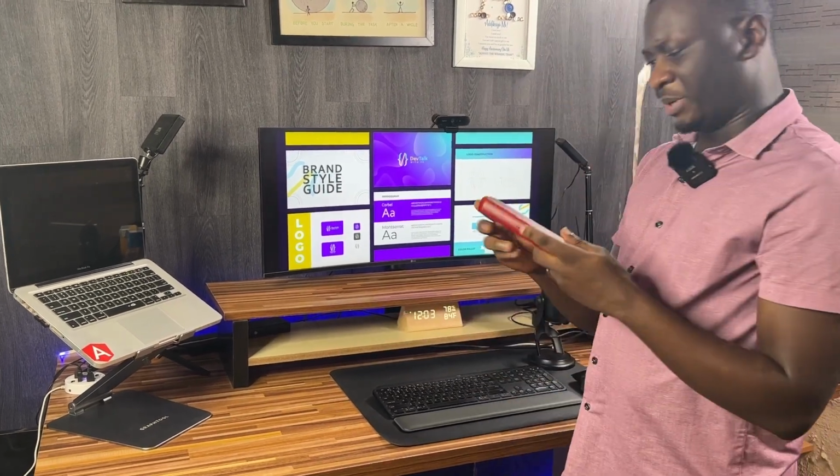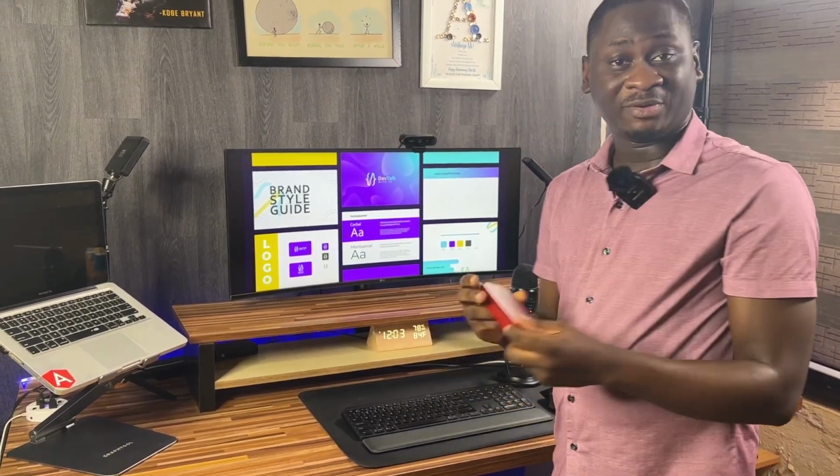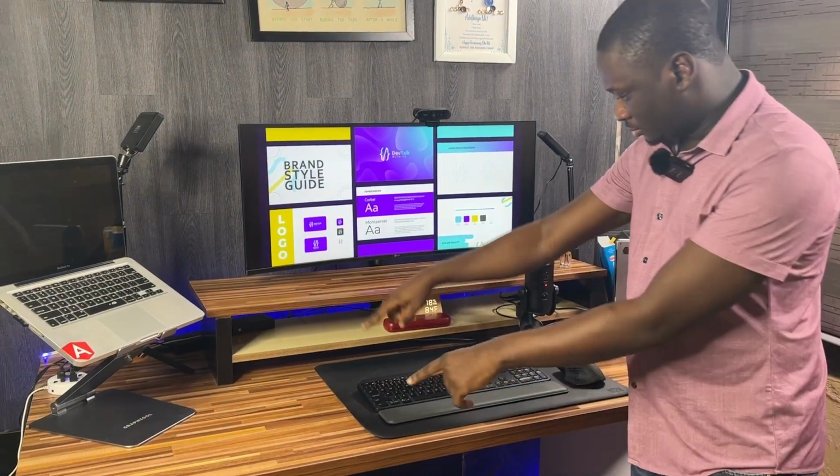This is a pen that was given to me by my wife for one of our anniversaries, so I just keep it here. I told myself I'm going to be using it to sign only important stuff. So I just keep it here. And yeah, now let's come to this zone.